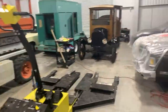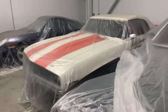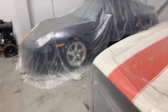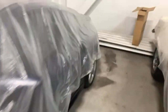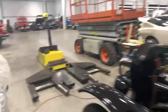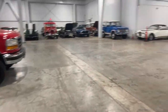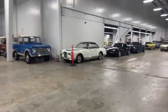All right, some covered cars. I see a 996 Porsche back here and a '69 Camaro pace car. Oh, this is a turbo, blue turbo. I wonder what the mileage is on this. You can tell it's a turbo by the side vent. Huh, I'll have to ask him about that. Big F-250. There's the Facel Vega, white. I think those are pretty much Chrysler powered.